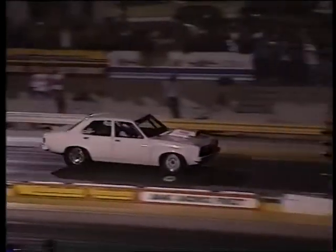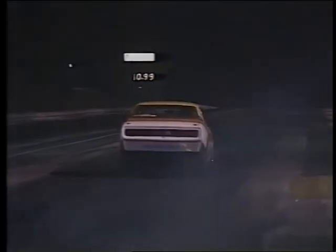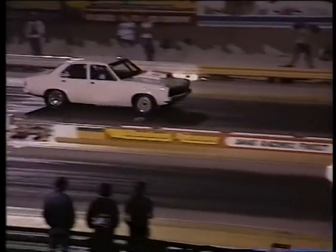He's actually a plumber for a living. David Foreman just burning out in the Tirana, as is the 180B of Steve Swinsko. Dialed in at 10.73, Swinsko just giving away about a quarter of a second to David Foreman, dialed in at 10.99. Semi-final time for Super Sedan Eliminator. We're getting well and truly down to the business end of the 25th anniversary Australian Drag Racing Nationals. We're in Super Sedan Eliminator.